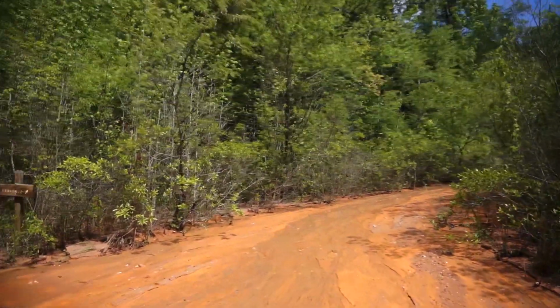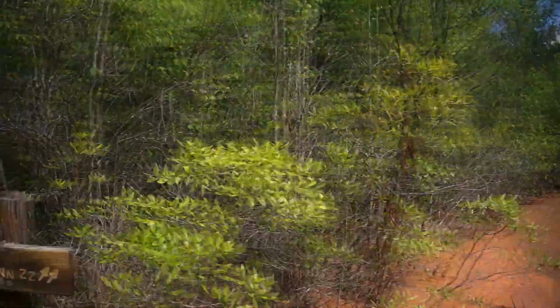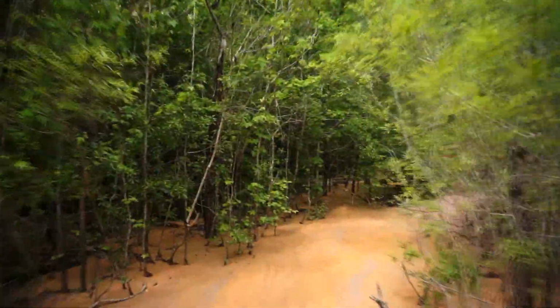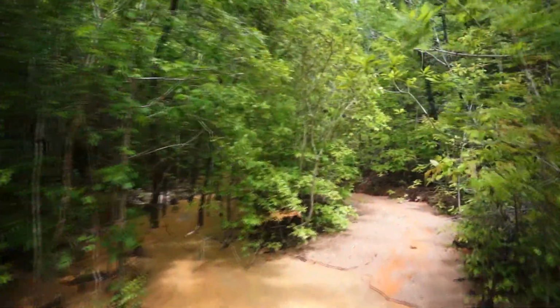So Canyon 2 is that way. We are going into Canyon 1, I guess. We're not going that way, we're going that way. I have a gift for stating the obvious. This trail is more like a creek bed.